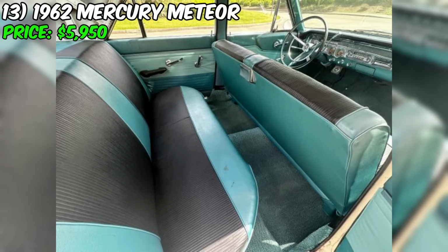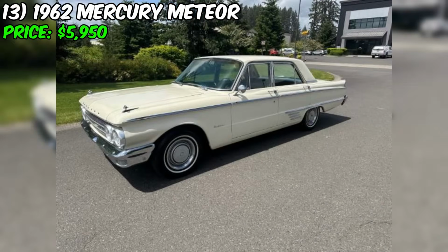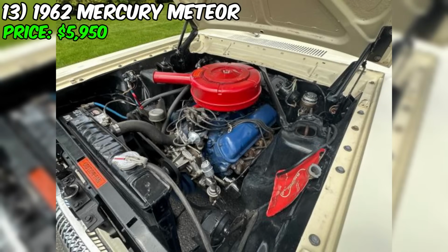Now let's talk about the condition of this Meteor. The seller is upfront about the fact that it needs a new headliner, but they even have the replacement ready to go. They just never got around to installing it. That's an easy fix for the new owner. Other than that, the seller says the car is solid all the way around with no rust. Just maybe a little surface rust here and there if you really go looking for it. And the tires are in good shape too.